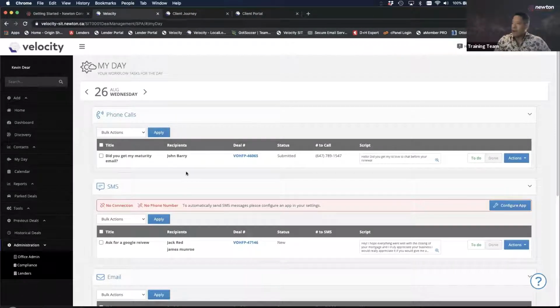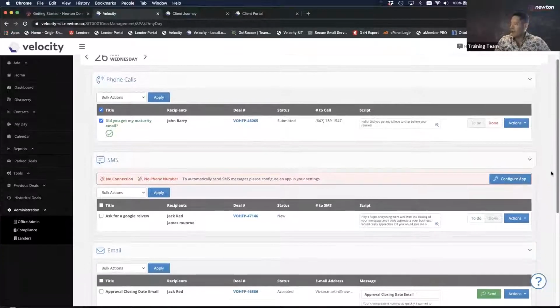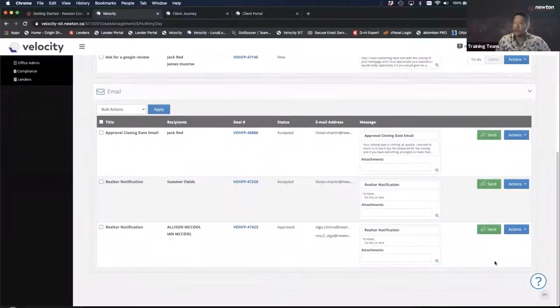So for any actions that I have here in my task list, I could just say, yeah, I made this phone call, it's done, okay? Or my text message, I could send it directly from here. Same with my emails. So everything around your My Day, your workflows, you can create templates to fire with different triggers. With those templates, you'll have your messaging that comes up, and we call this all part of your active communication.